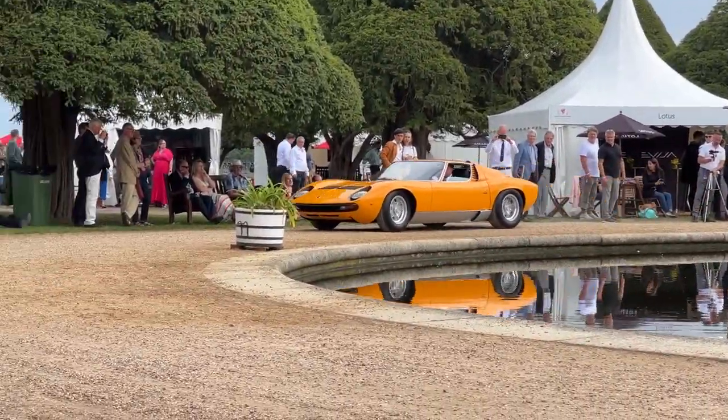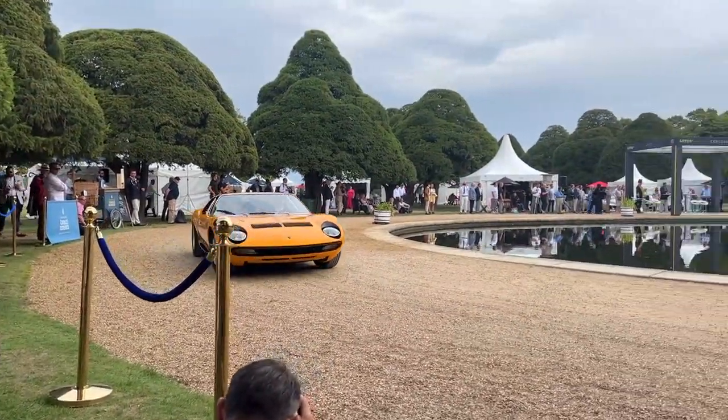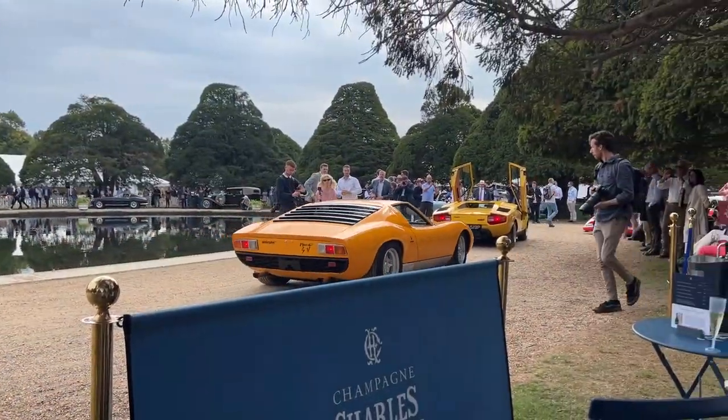And something a little bit different from 1908, we had the Itala or Isotta SS Corsa presented by Stefan Dorak, musically driven.